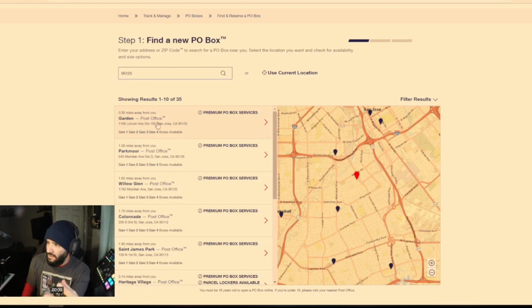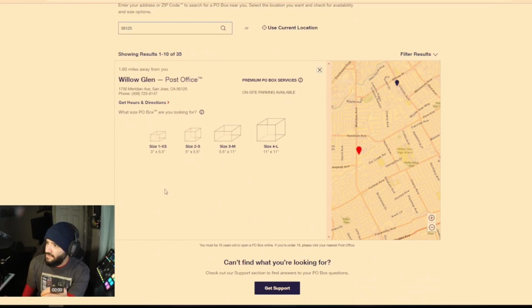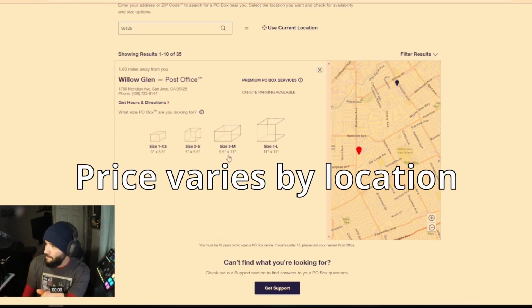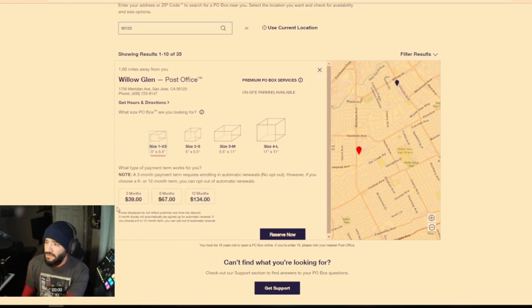We're going to go ahead and select, I don't know, Willow Glen. Let's look at this one. So we have 4 available sizes, size 1, 2, 3, and 4, like I said. Now you can see the sizes right there. Size 1 is 3x5, size 2 is 5x5, size 3 is medium, 5x11, and then you have size 4, which is 11x11. We're going to try to save some money and go ahead and select size 1.